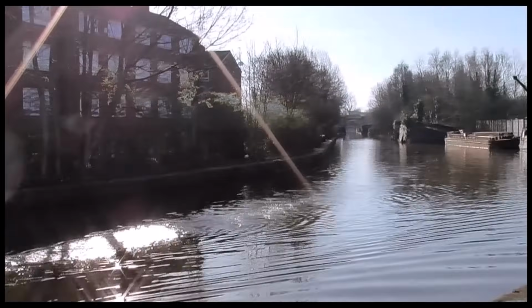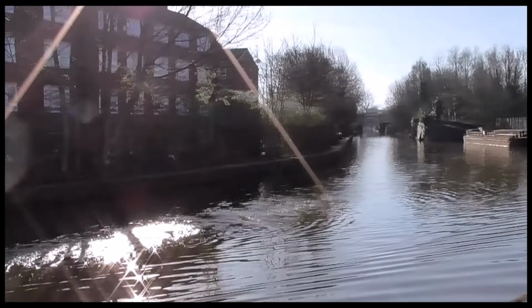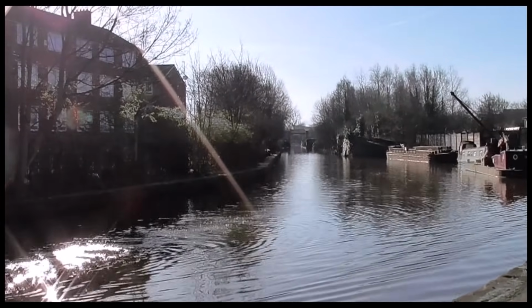Nice guy. Taking his time, leisurely going down the canal. Right, well that was cool. A barge coming over the actual aqueduct itself.